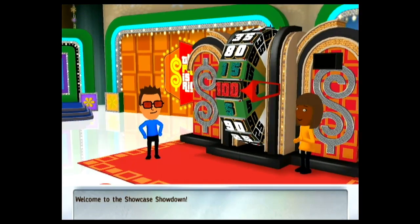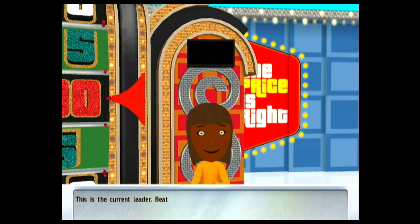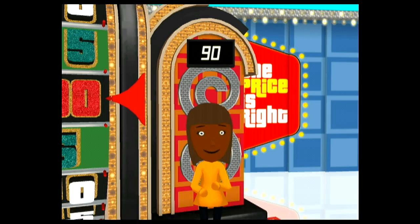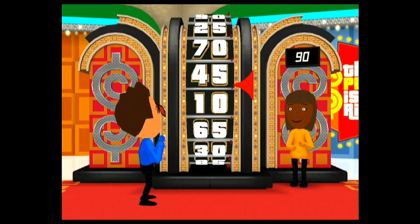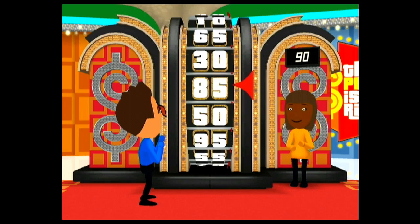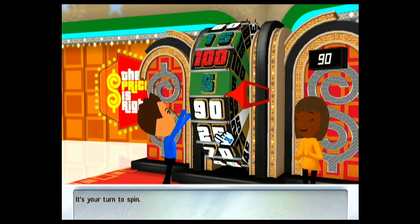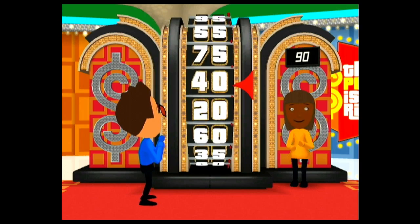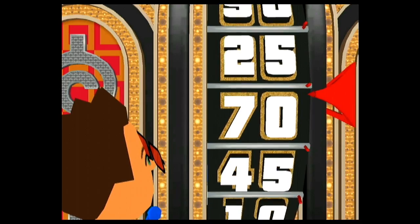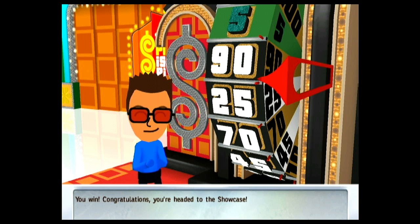Welcome to the Showcase Showdown. You'll spin the wheel. Be careful though. If your total is exactly $1, this is the current leader. It's your turn to spin. Five. It's your turn to spin. $90. You win. Congratulations. You're headed to the showcase.